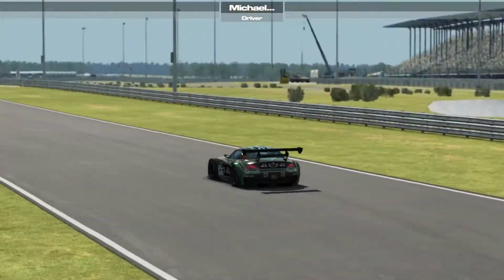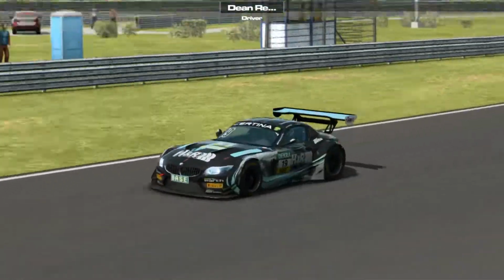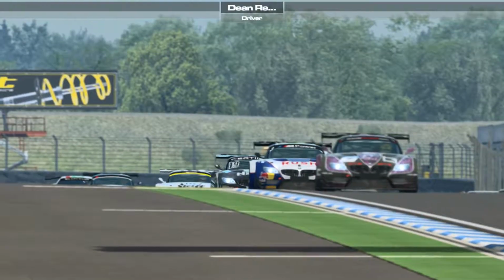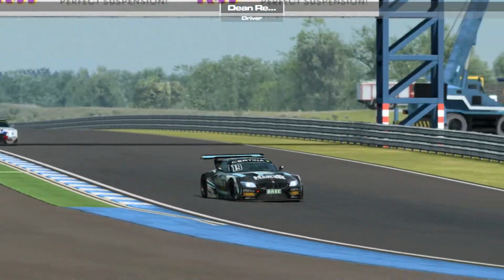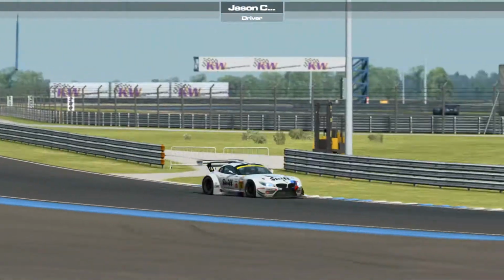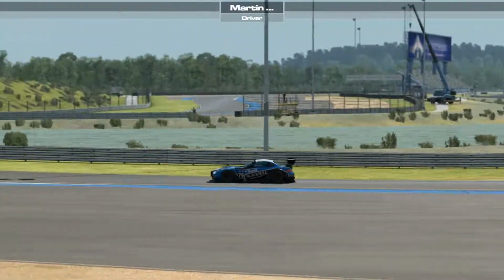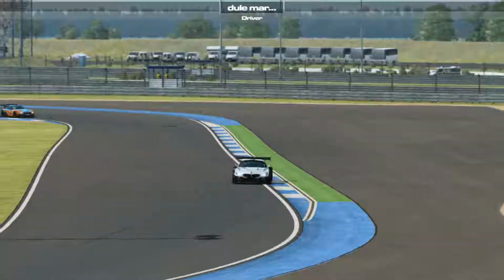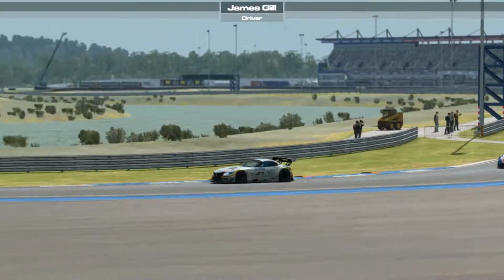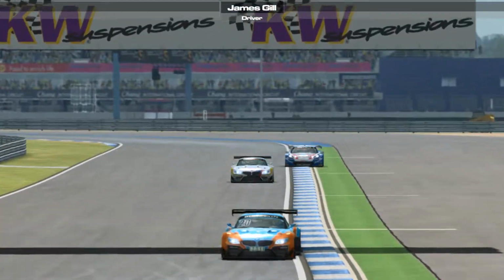Mark Klabzul is trying to come back at Mark Minahan in the background for 8th place, but nothing on quite yet. Dean Reimers is going to put the pressure on him as well. Wesley Stokes has bagged Alan Angel for 12th place in the background there. And at the front, Mark Lauer has not really had the getaway expected from Dule Markovich.